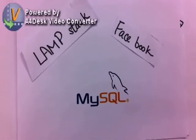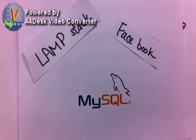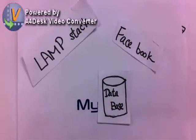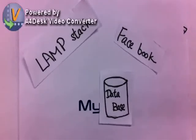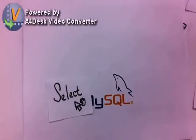Let me tell you more about the operation principle of MySQL. MySQL is a server which stores data in a database. Users can enter data in a predefined spreadsheet in the database. To retrieve data, you use the SQL command select in the query. The server can store up to 4 GB of data.